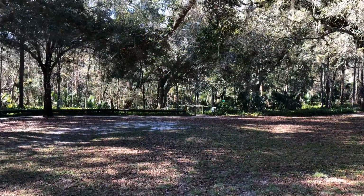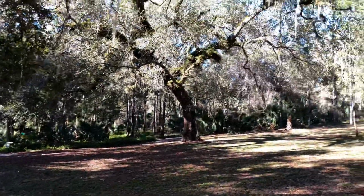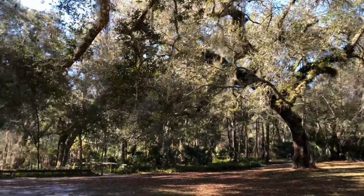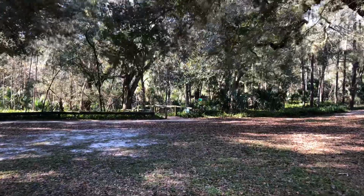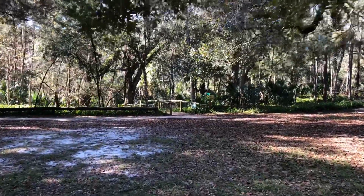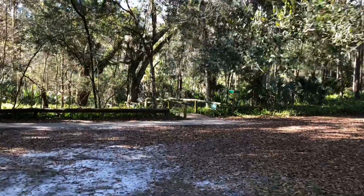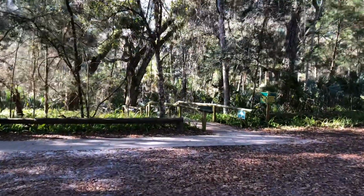Just beautiful here at Kelly Park, and the trees are awesome, and you can kind of see the beautiful oaks at this park. And we're just coming right down here to the trail that leads us to the head spring, where there's a popular diving rock and generally what people put in to go snorkeling. And we're going to take a look at that first.